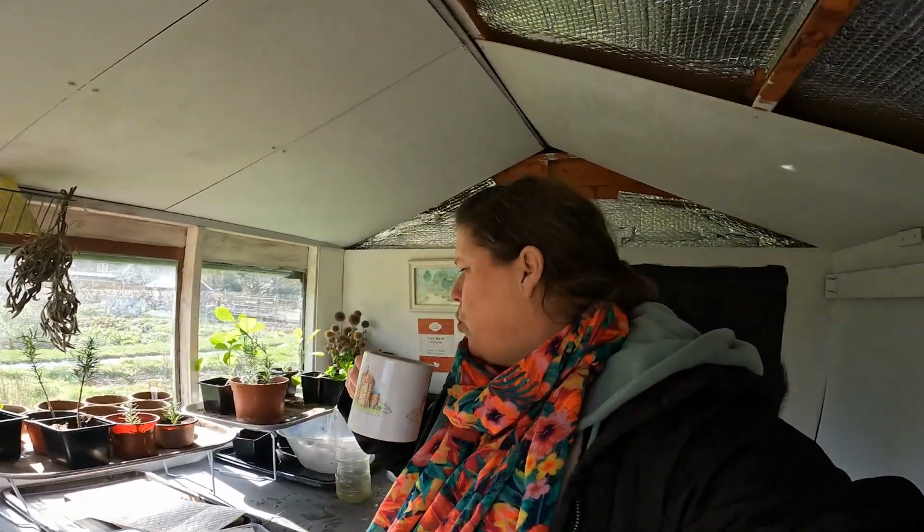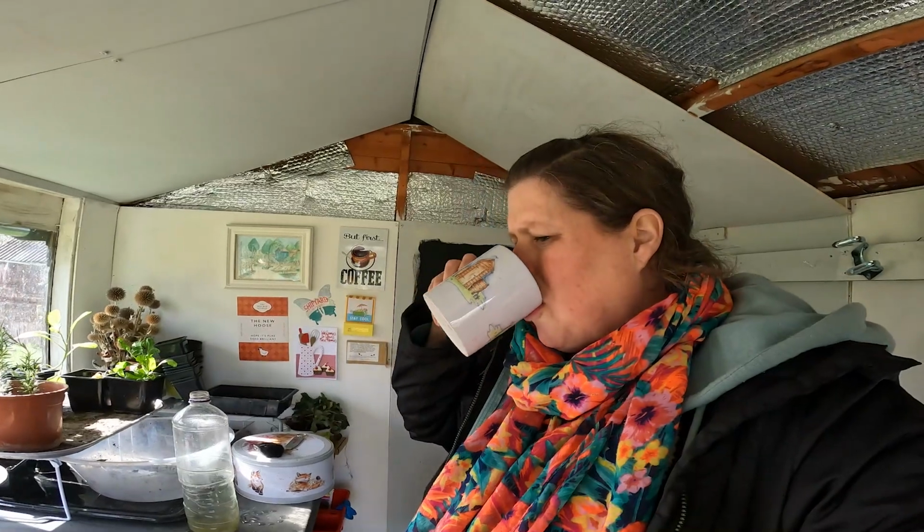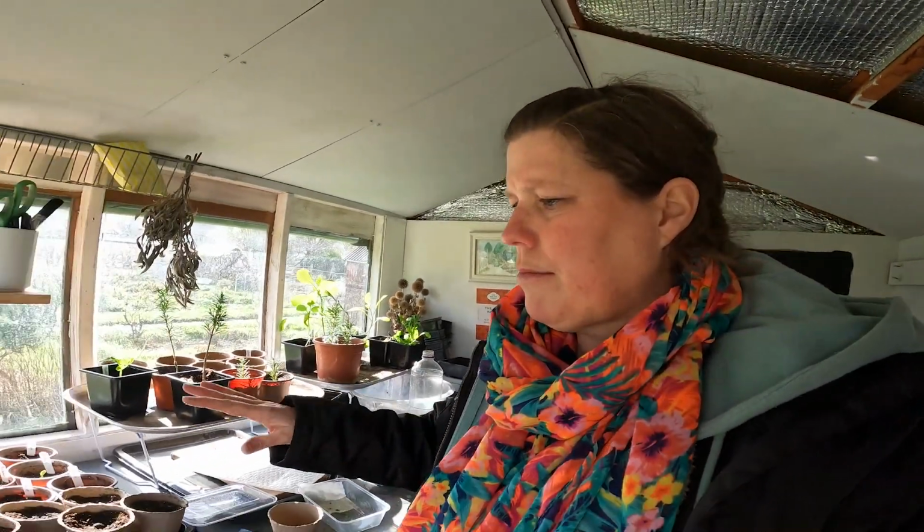Oh, nice. I only need to fill water to keep in the shed so it's at shed temperature for when I come back on the next vlog. I think everything will be fine, because it's got vermiculite in the soil, it doesn't lose the moisture.